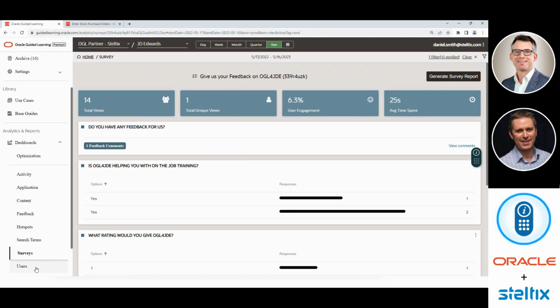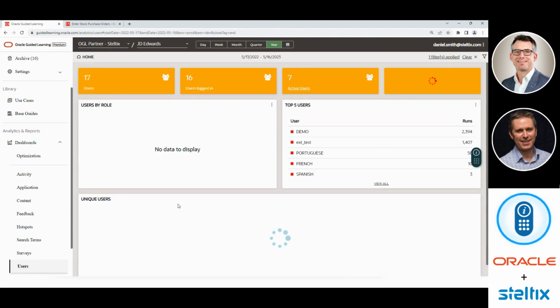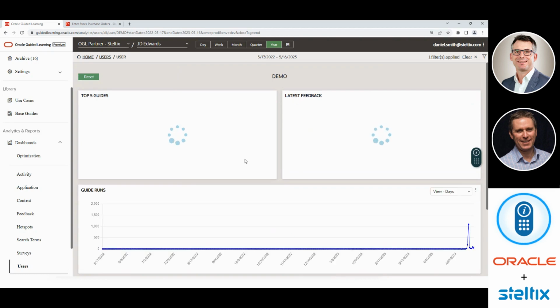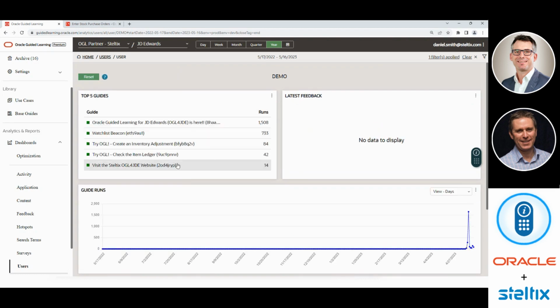And the final analytics, and I'll preface this by saying that this is not mandatory, it can be on or off. We do know that monitoring the use of training material for your users in some parts of the world is not something you want to activate for various reasons. We do have the ability to see what users are running what training content, and what are the active users versus the non-active users. Our user names here aren't reflective of what would be in your environment, but our demo user has run this application 2,300 times, and we can drill into what guides they're running, any feedback they've given us, and when they are running this. Now, the demo user is tied to our demo.steltix environment, so that's been used a lot over the course of the last week when we released the application within the demo.steltix platform.